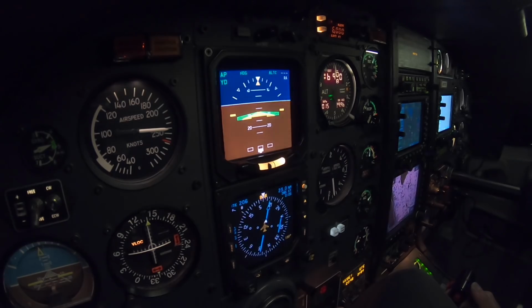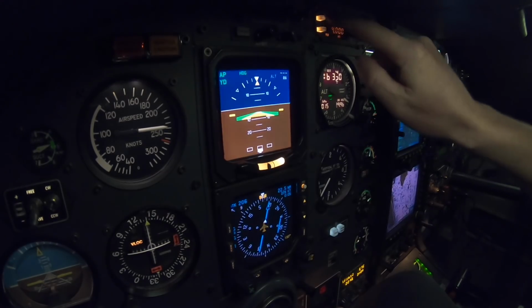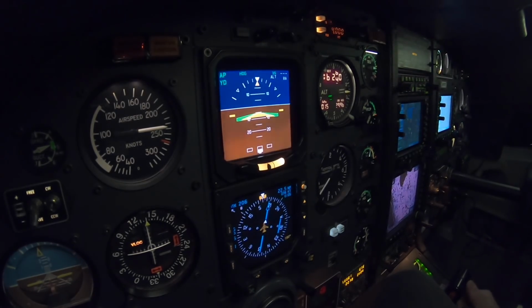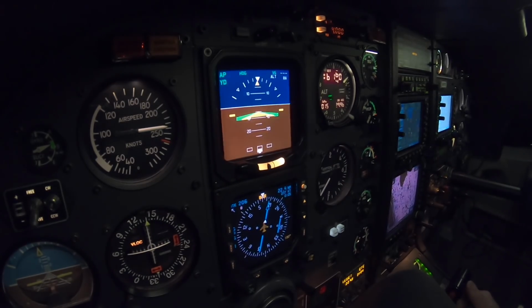1,000 to go. 7,000, descend to 6,000. November 1 Tango Bravo, descend and maintain 4,000. Maintain 4,000, 1 Tango Bravo. 4,000 in our altitude pre-selector, and we'll VS at 1,500 feet a minute down, because they still have us paralleling the airport. Airport's over there on our right.